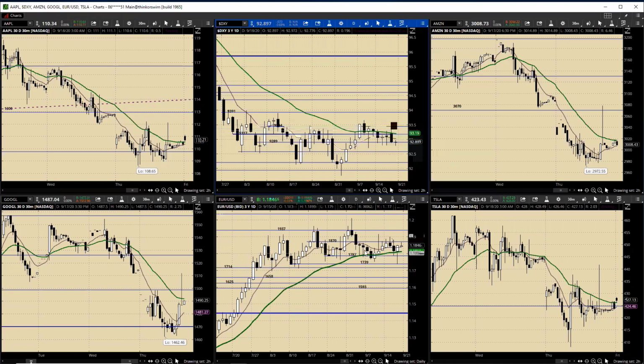Obviously, the euro's pushed up in here. You can see right here to this 1870, or just paring back a bit here. Equities right now have been a little bit mixed after yesterday's sell-off. We kind of came back a little bit. We can take a quick look there, and at some of the other markets.